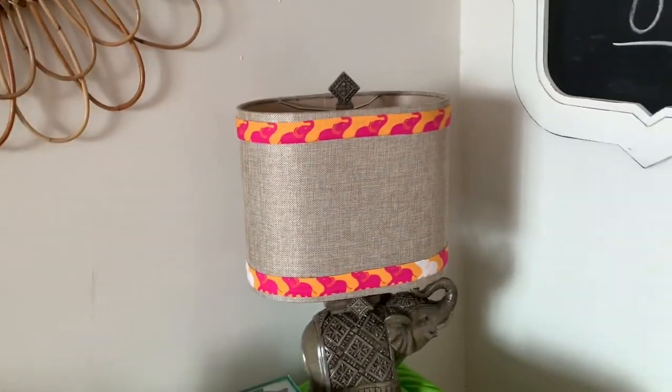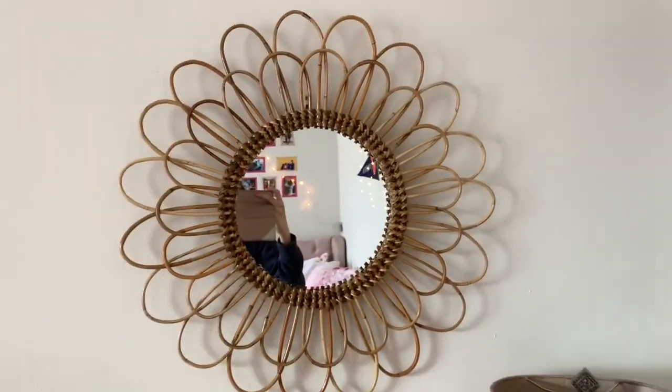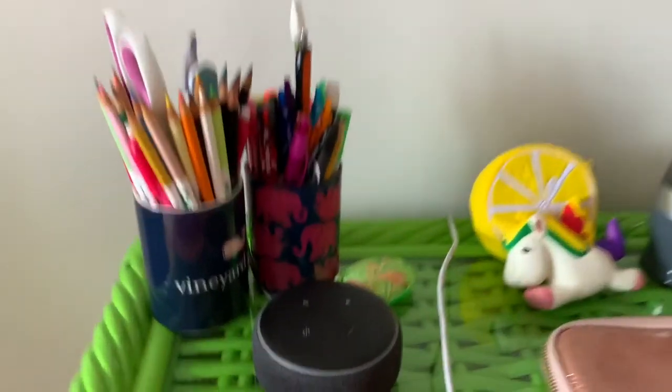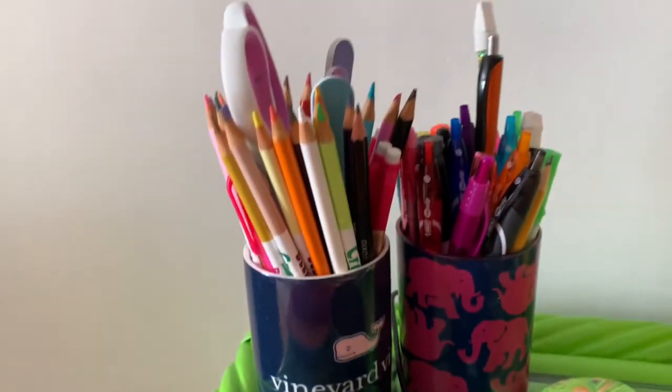And then we got this lamp at Walmart. This was actually pretty expensive. I think it was around $40. But then we added some elephant fabric around the top of it. And then we have this fun little mirror that we got at TJ Maxx or Home Goods, one of those places. These were candle holders, and we took the candle out and filled it with pens and such.